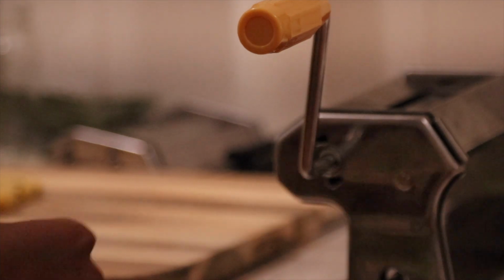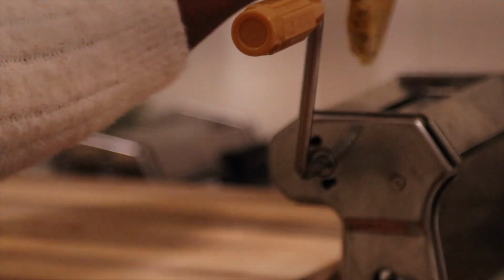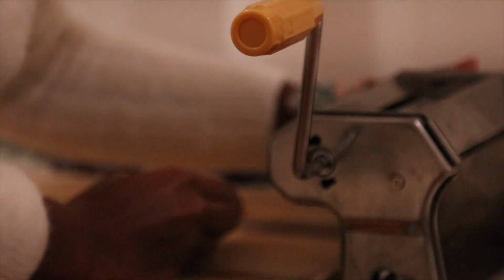Okay, now it's time to break out the pasta maker. This thing is so legit. Look at it. It just looks so cool. But it's actually quite small and quite easy to assemble.